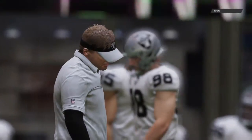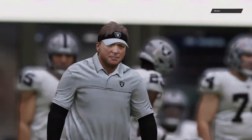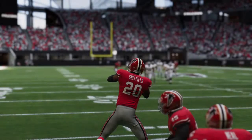So time runs out. It's a victory for the Atlanta Falcons. And it wasn't really always pretty. They had their bumps and bruises. Really, both sides did. But they did what they needed to do at home to get the win.